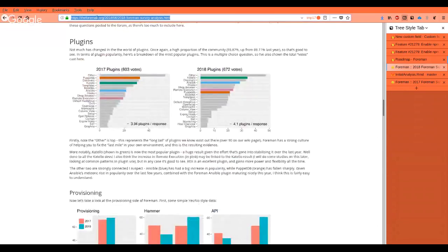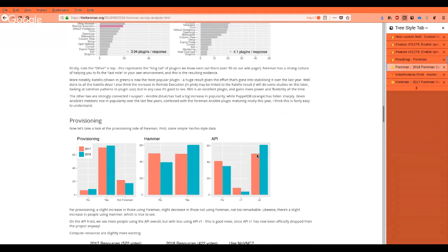Better news, plugins. Katello is now the top plugin. You can see this green bar here has jumped up 2 places. It's now the most popular plugin, apart from the long tail of weird stuff that people write and use. I find it interesting that other is the top one, actually, and that just speaks to that long tail of last mile kind of things that we allow people to do. But Katello is the most popular named plugin, and Ansible has jumped up hugely as well. So well done to everybody involved in all of that. I think that's a big result for you guys.